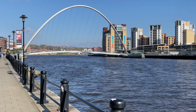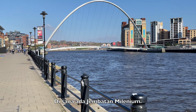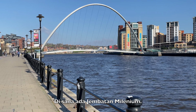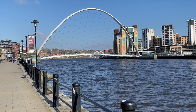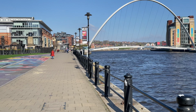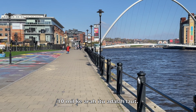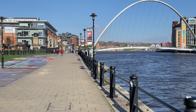So there is the Millennium Bridge, which is a footbridge, and then just to the right you can see the Baltic flour mill, which, as I say, was a flour mill, and now it's been converted into a museum. And this is looking towards the River Tyne, looking in an easterly direction, and down there, quite a long way away, about 10 miles away, is the sea, the North Sea.